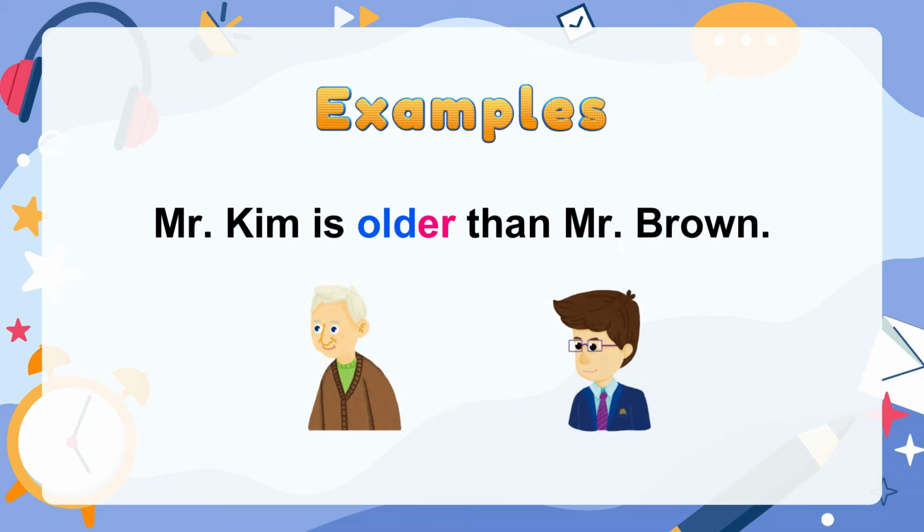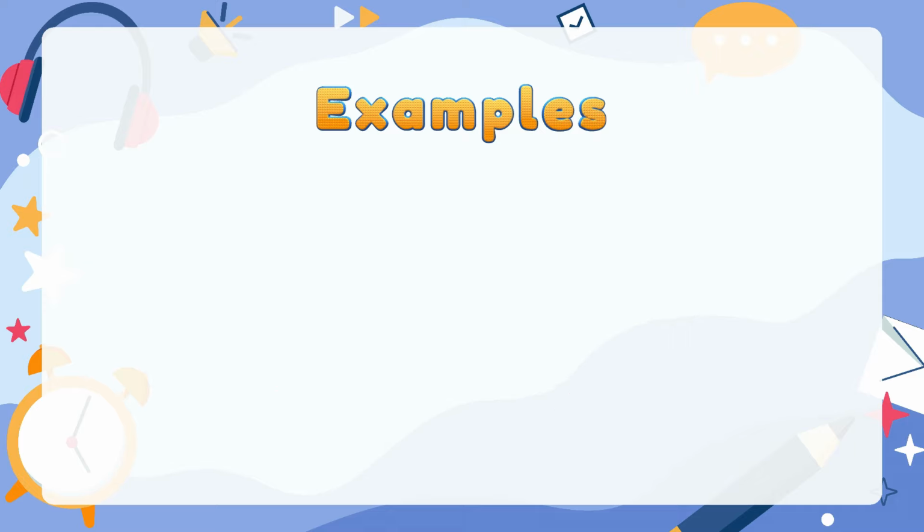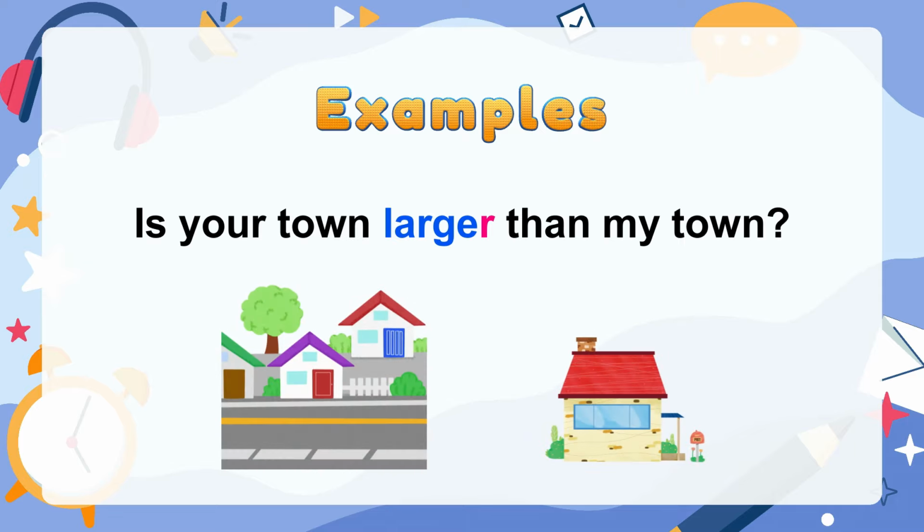Mr. Kim is older than Mr. Brown. I am happier than John. Is your town larger than my town?